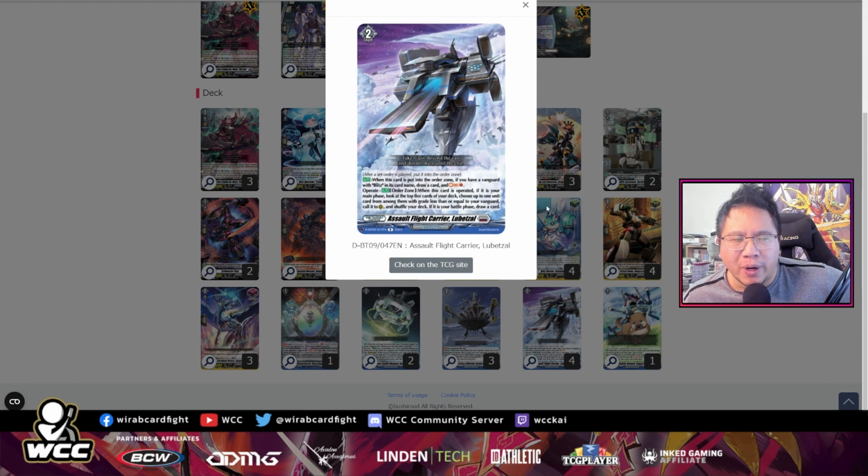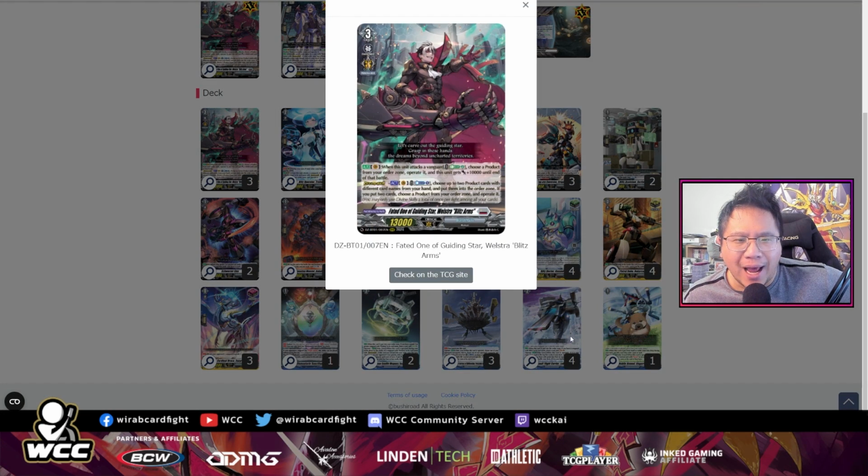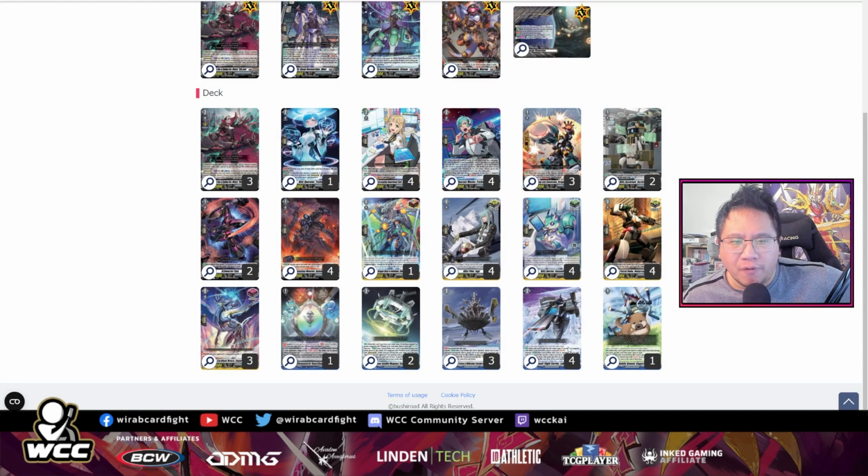And then when you go into your Wellstra turn, your first Divine Skill turn, you want to have a Lebetzel there so you can operate the effect, right? You can operate the Lebetzel and get something. So overall, very key card. So I play like 4, but you can really push it down to 3 if you really want to.